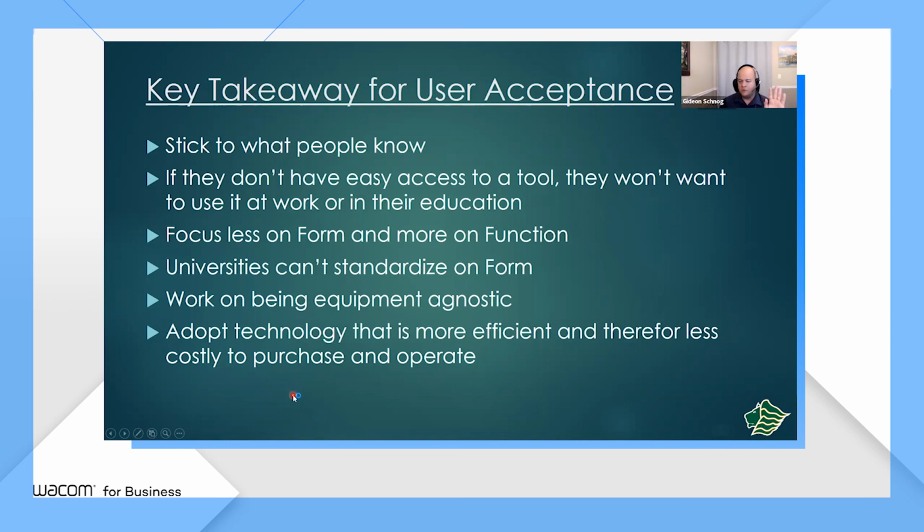And that's why we promote Microsoft Office Suite for a lot of the teaching environments, and why we have easy training sessions for Zoom. We want to focus on less of the form and more on the function. We want to make sure that it looks good, but it really needs to work good. Universities can't standardize on just form. And we want to work on being equipment agnostic.